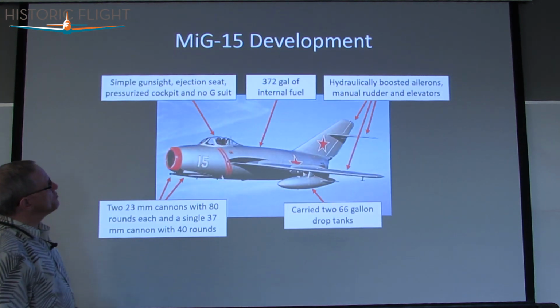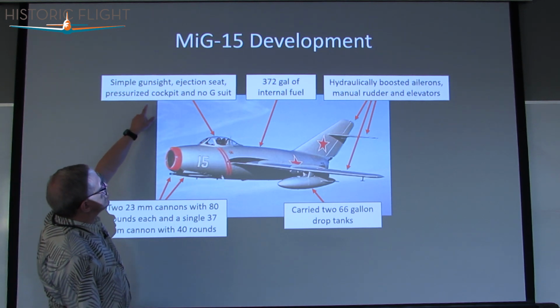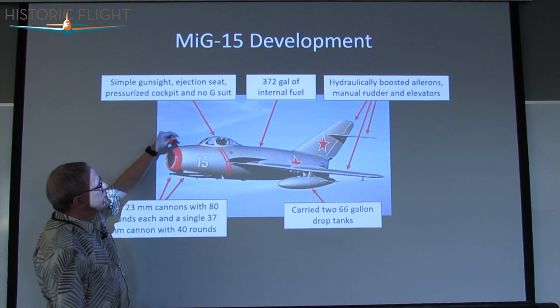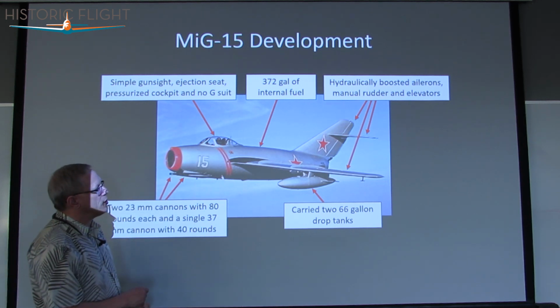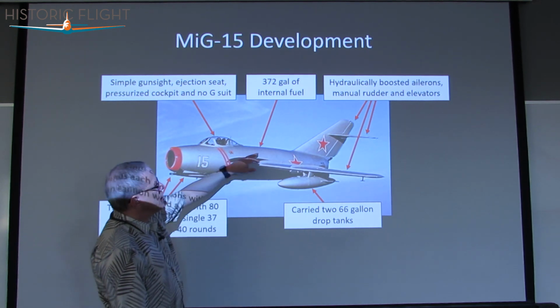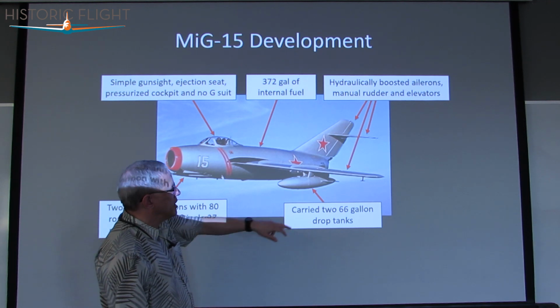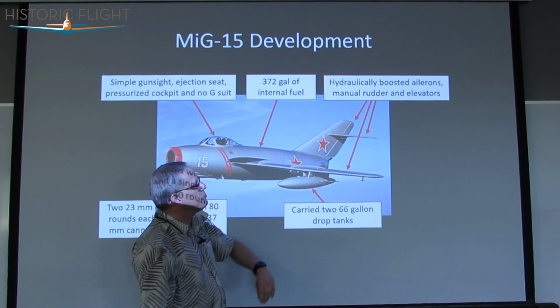So details of the MiG-15: like the F-86, it has an ejection seat and a pressurized cockpit, but it's only got a simple optical gun sight, no radar ranging, and the pilot does not have a G-suit, which actually proved to be kind of important because it limited the G loads that they could pull in combat. It had 372 gallons of fuel, not as much as the Sabre, and could only carry two 66-gallon fuel tanks, so it was a bit more limited in that regard.